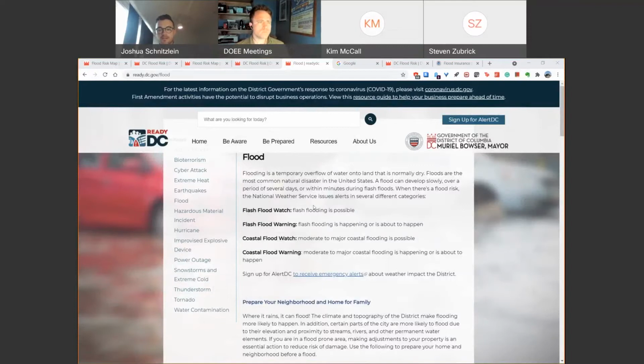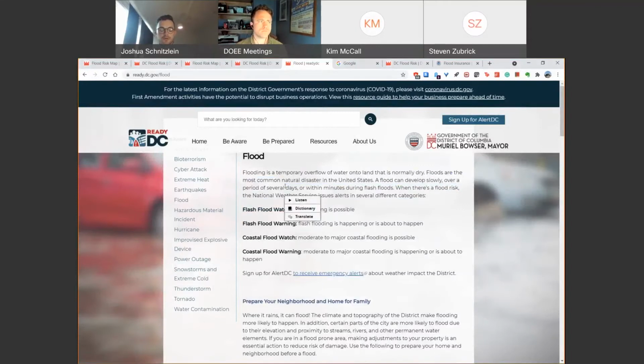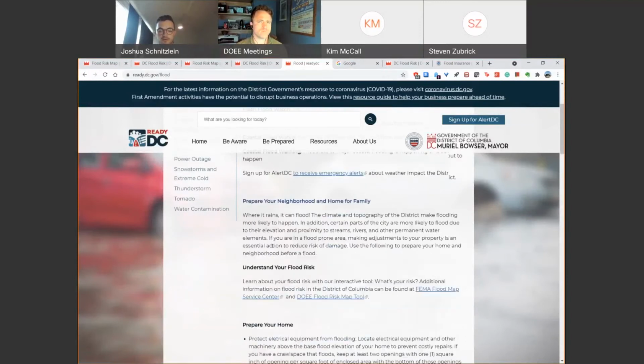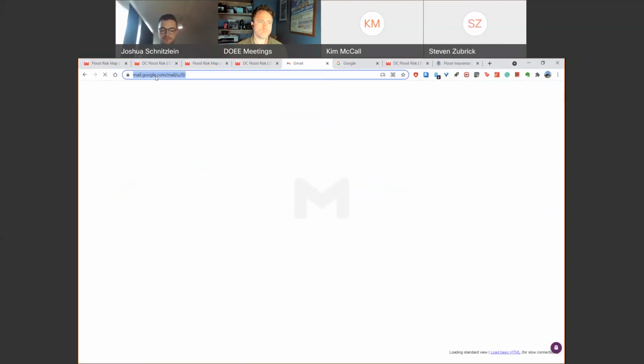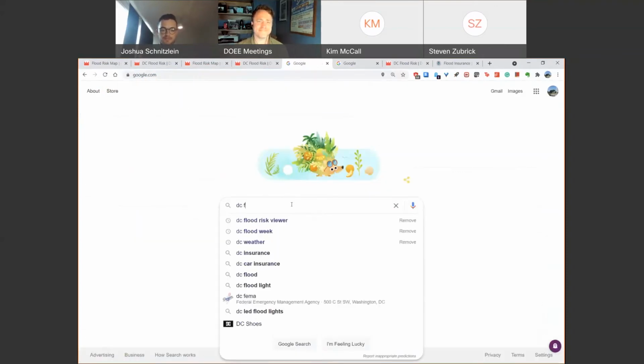And you can access the DC Flood Risk Viewer in a number of ways. Per Kim's comments, I'm on Flood Ready DC here on our main flood page. You can see you can sign up for the alerts, but you can actually go down here. We have an embedded link for the DOEE Flood Risk tool. If you would prefer to, just type in Google, and just type in DC Flood Risk Viewer.